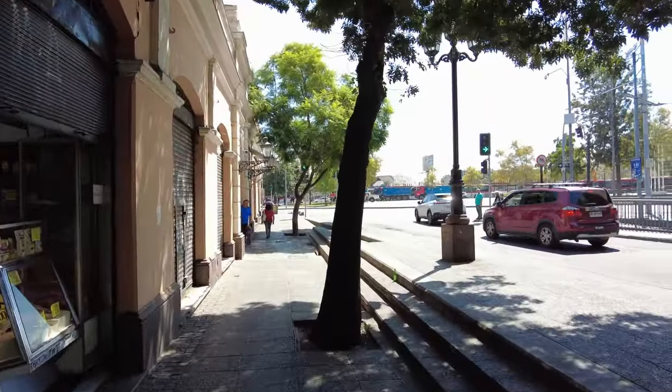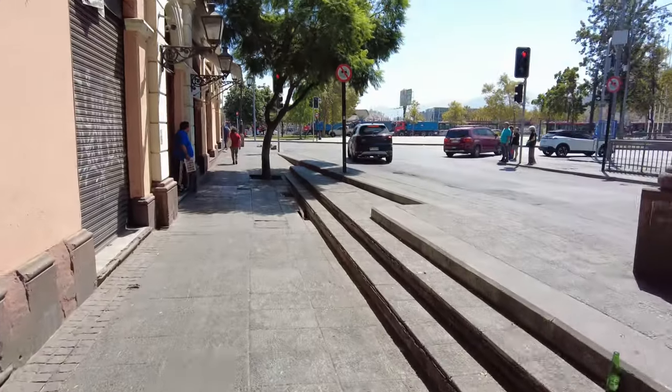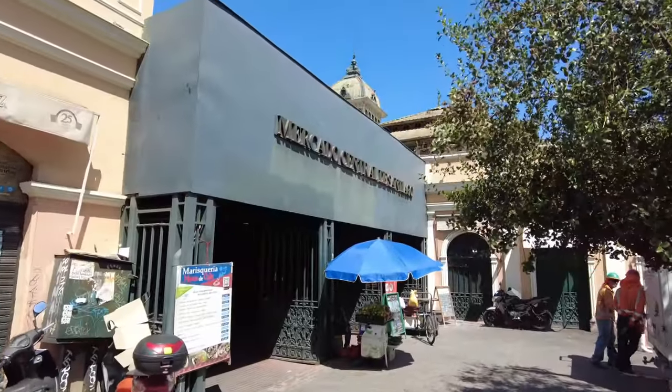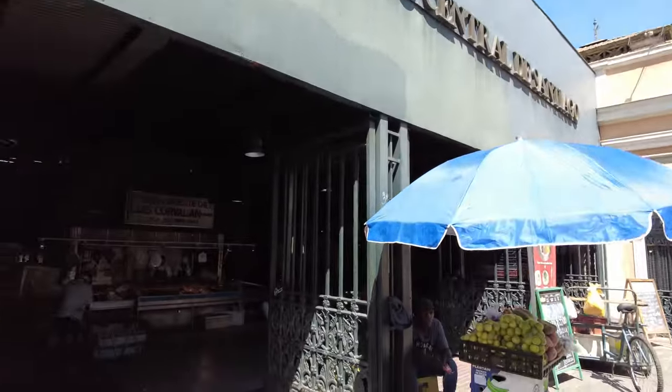So the markets are all right here around the river, Mapocho River, which is right in front of us. First market that we're going to, it's right here. It's right next to us. We're actually right here. It's Mercado Central. Mercado Central de Santiago. Let's go in, check it out.